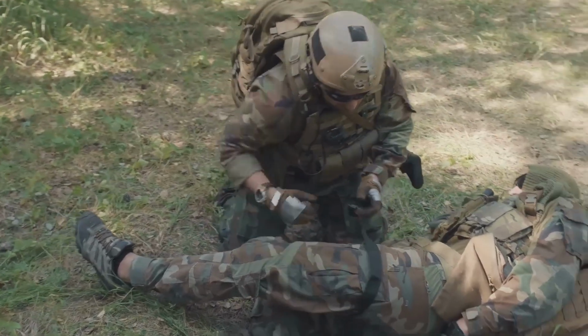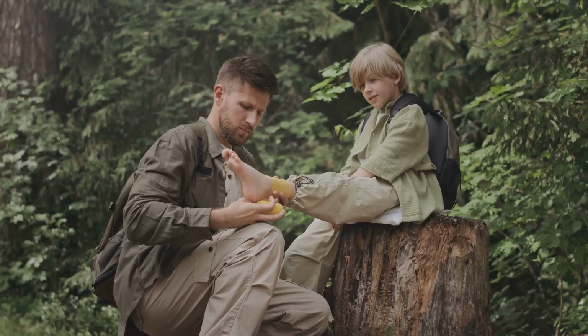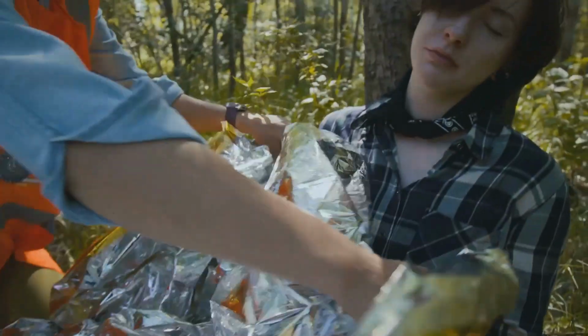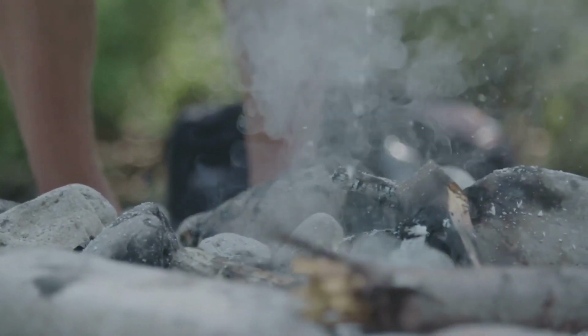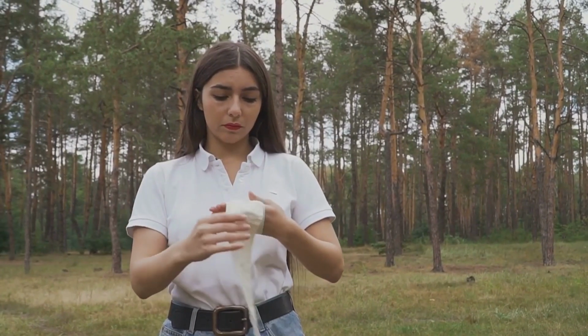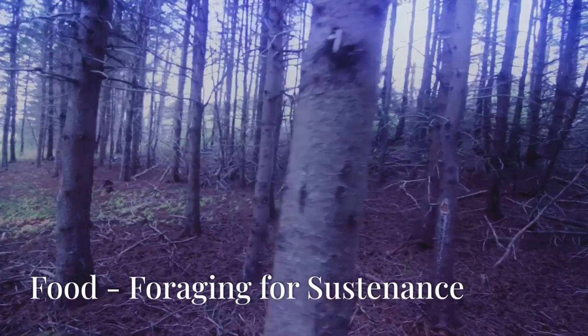Learn how to control bleeding. Apply direct pressure to the wound using a clean cloth. If bleeding is severe, consider using a tourniquet as a last resort. Knowing how to treat burns is crucial. Cool the burn immediately with cold water for at least 10 minutes. In case of a fracture, immobilize the injured limb using a splint. Remember, these are just basic first aid techniques.